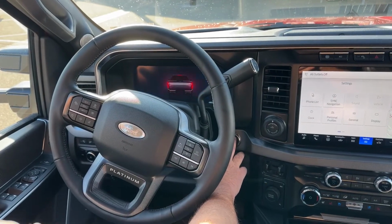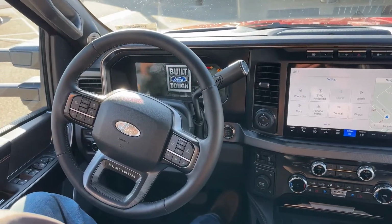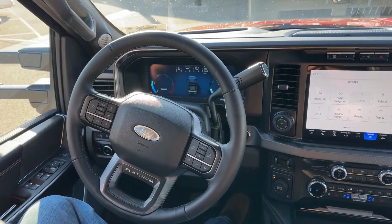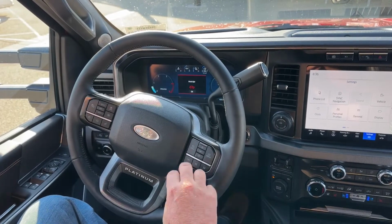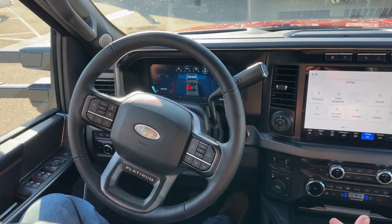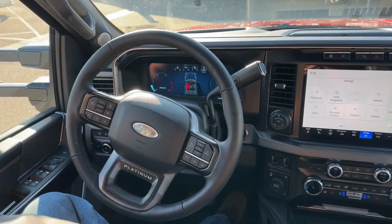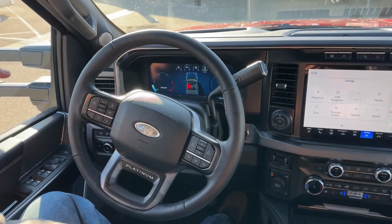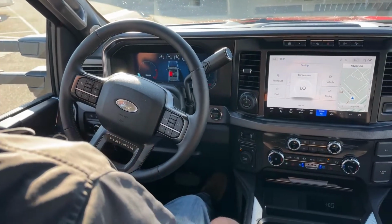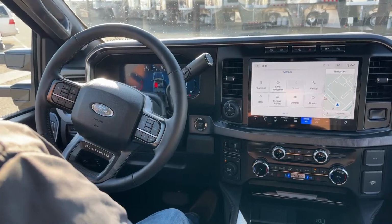In addition to that, you see the graphics that are on that display. When you start the truck, it'll notify you basically who has and does not have their seatbelt on. See how that is red right now, since I'm just sitting here without my seatbelt on. But when you put your seatbelt on, that actually turns to green. So it'll notify you that everybody within the pickup has their seatbelt on and secured and ready to go.